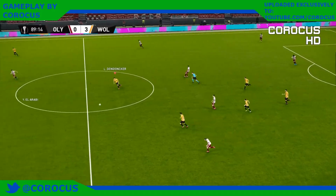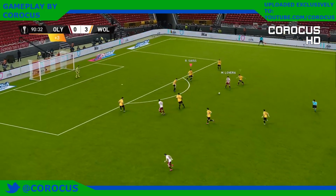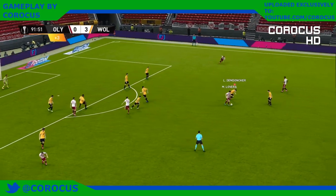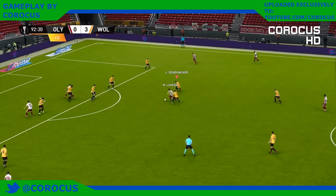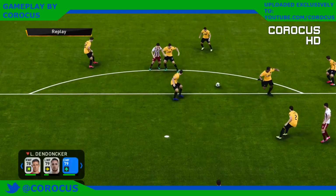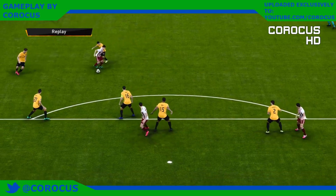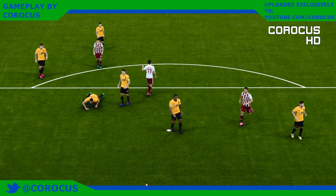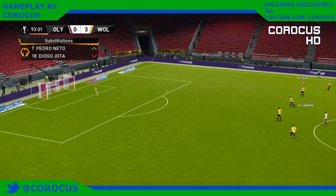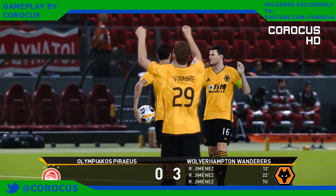Valbuena tries to get it forward quickly. Going for goal! Hits off target and by quite a way. Substitution. Wolverhampton are able now to make their substitution. It's been on the cards for a few moments now. And there goes the final whistle. Wolverhampton have won big and in style.